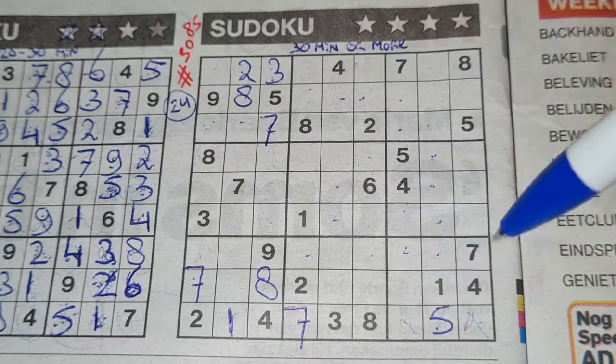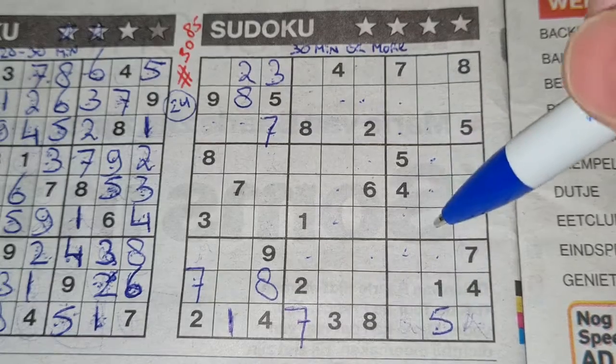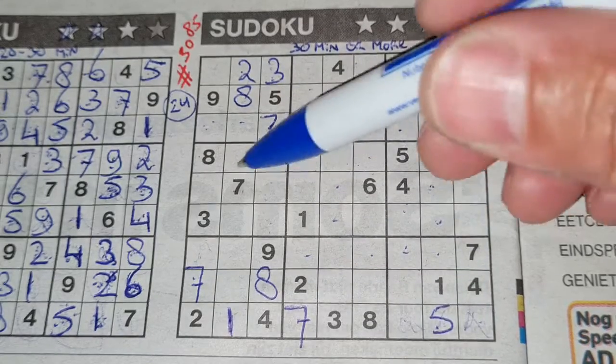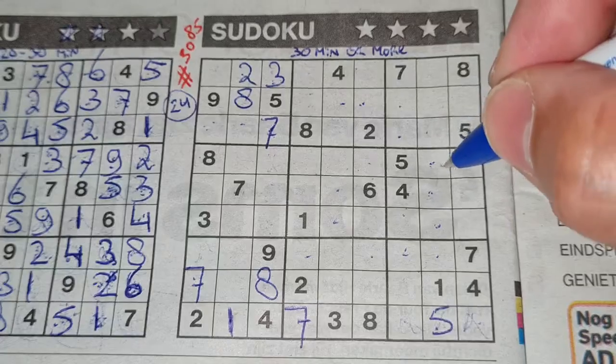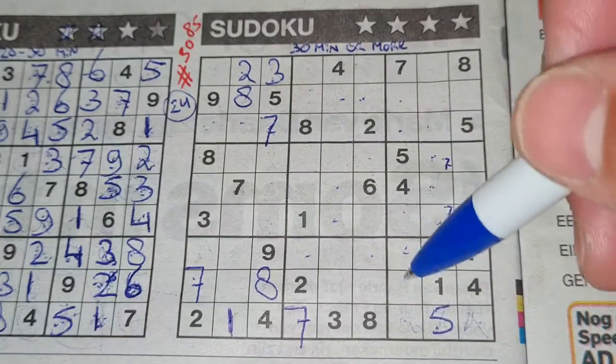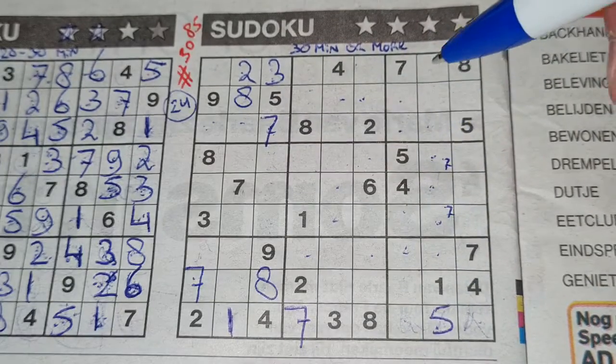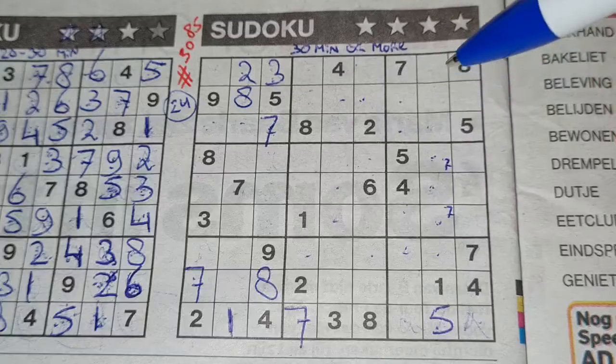Okay, we have a 7 in this column, 7 in the last column, so the column between. The only 3 places for the 7 should be here, here or there. We see there's 7, no 7, there's 7, could be here, could be there. 4 in this column, 4 in that column. So the column between, the only 3 places for the 4 should be here, here or there.